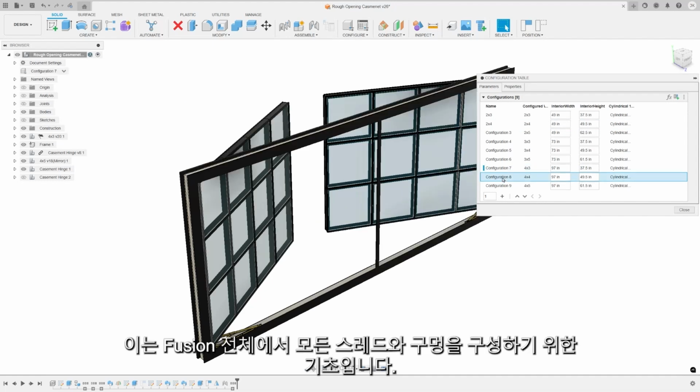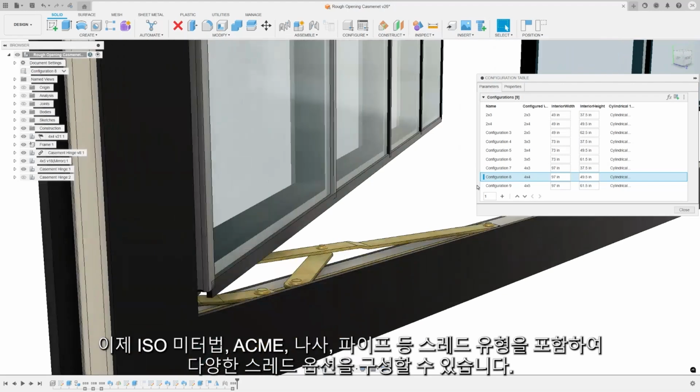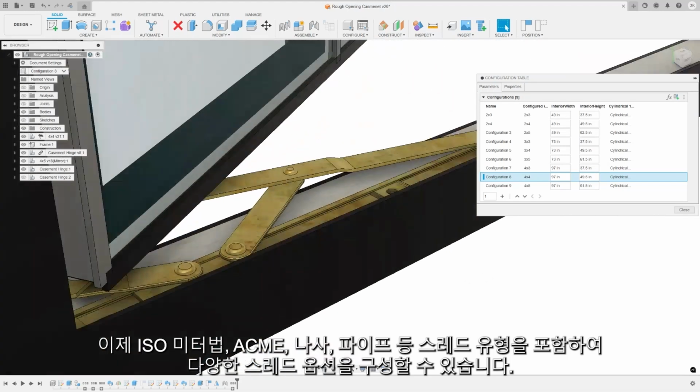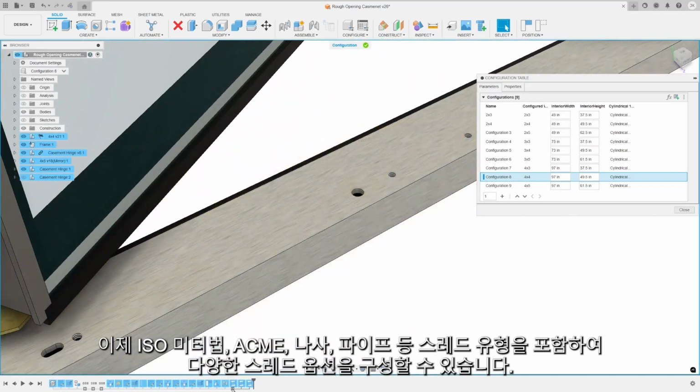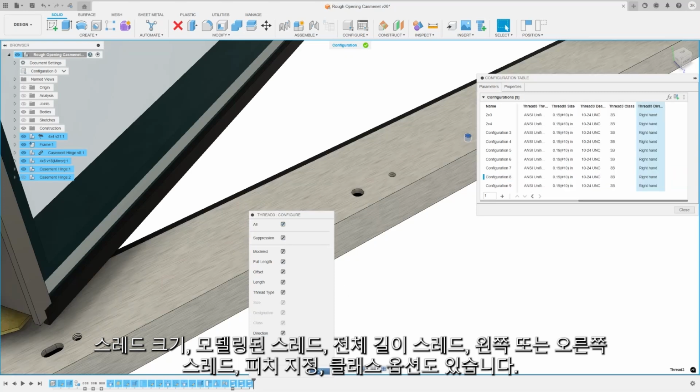Configuring thread features automatically change the thread dimensions between configurations. This is the foundation for configuring all threads and holes throughout Fusion. For now, you can configure various thread options, including thread type, such as ISO, metric, ACME, screw, pipe, any of these thread size, whether the thread is modeled, full length, left or right-handed, thread pitch designation, or class.